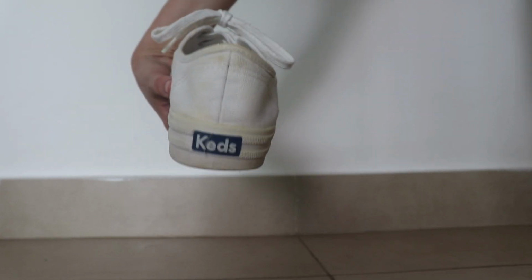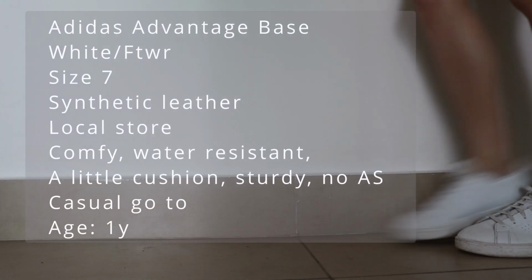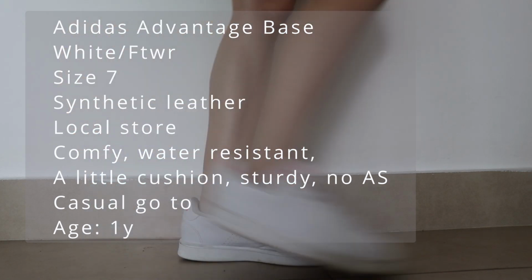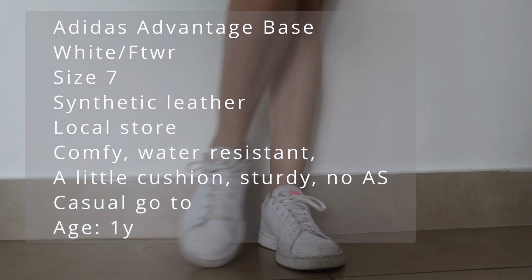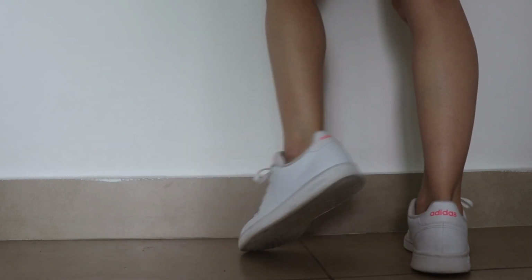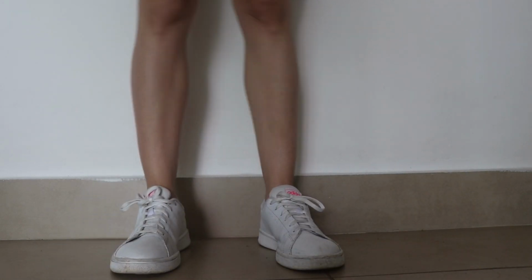Yep, they're great. Now let's continue with this water resistant pair. Is the Adidas Advantage Base in white color. The size is 7. The material is synthetic leather. I bought them at the local store. They are quite comfortable. They're water resistant, sturdy, and they don't provide a lot of arch support, and they are great for casual occasions. These are my current go-tos. I'm wearing them a lot on a weekly basis, several times a week.